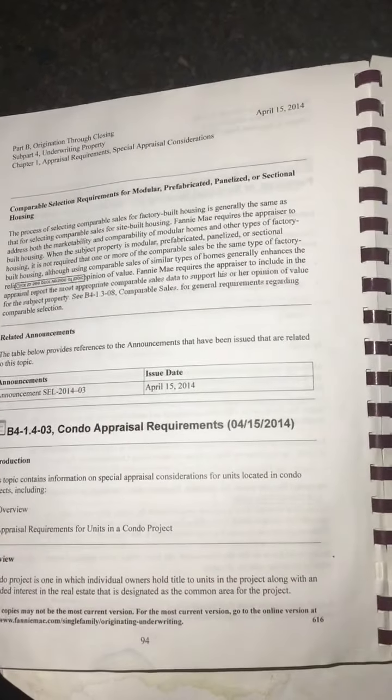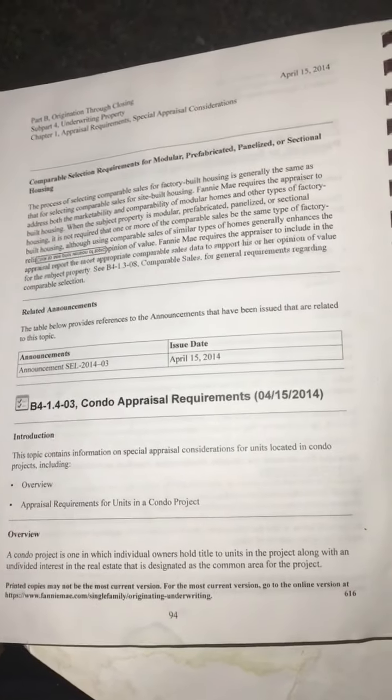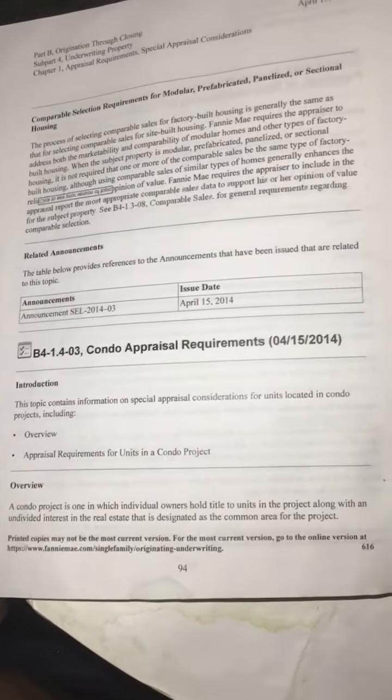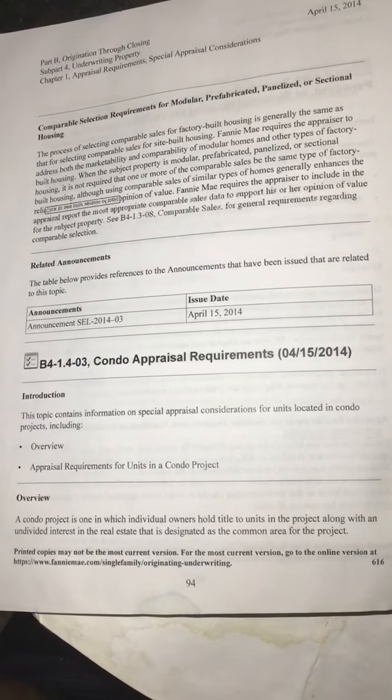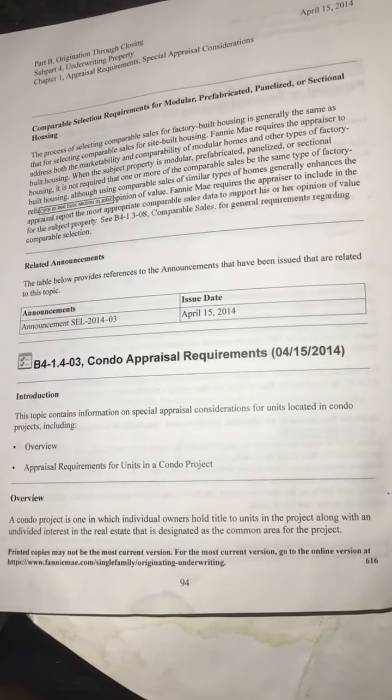B4-1, Period 3-08, comparable sales for general requirements regarding comparable selection. Some related announcements. B4-1, Period 4-03, condo appraisal requirements.